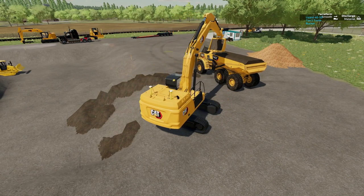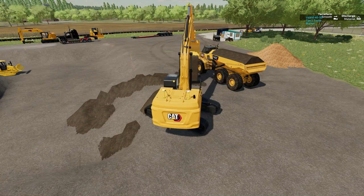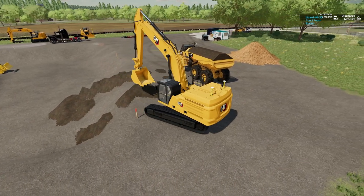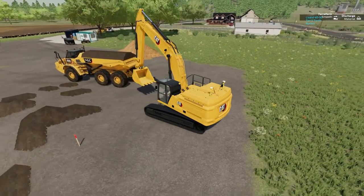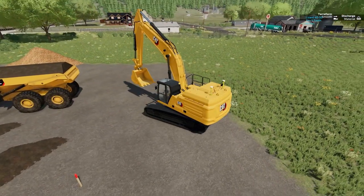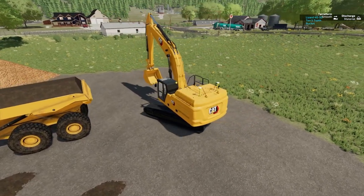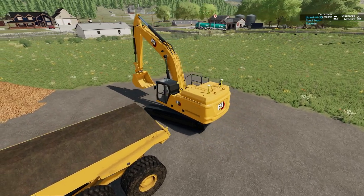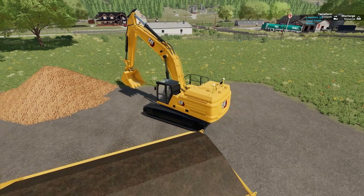Alright, the rest of this soil now we can just spread out and cut in for our ramp. Move this digger over to the clay pile. We're gonna actually have to bring in some more clay, I think. I don't think there's enough here. I reckon we're gonna need probably another load. See how we go.